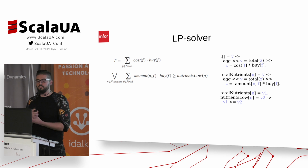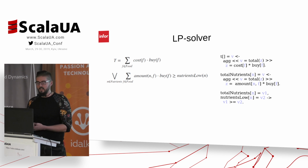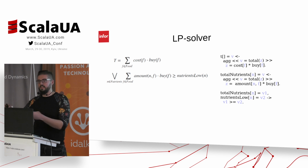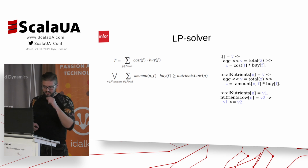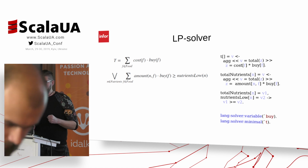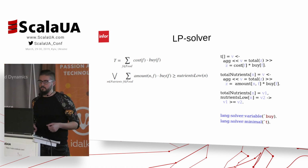Let's say that we want to treat by as a variable, and we want LogicBlox, or LogiQL, to fill the values for this by predicate in such a way that the second formula, this constraint, is still valid, and the t, so the first formula, is minimized. So we want to treat t as, in machine learning language, a target or our objective. It's really easy, because we have built-in pragmas for this, and we can just mark that by is a variable, and we want to minimize the t.